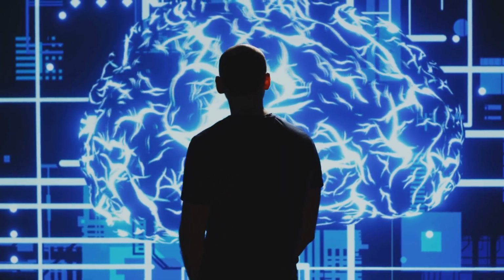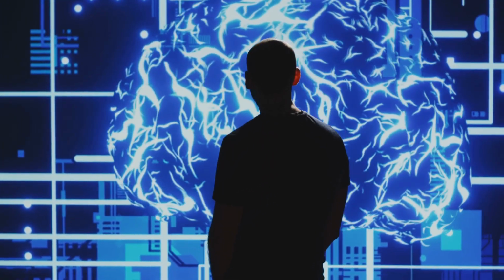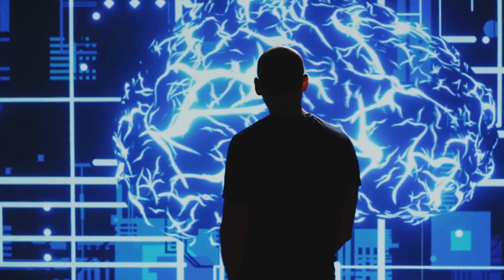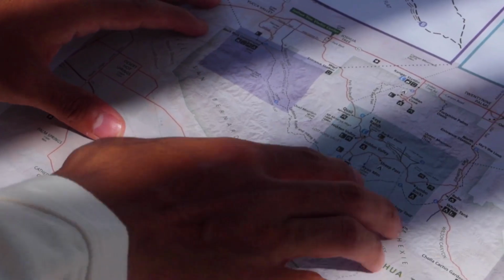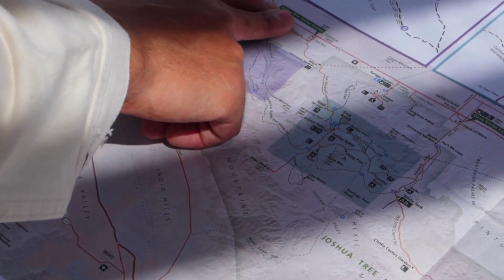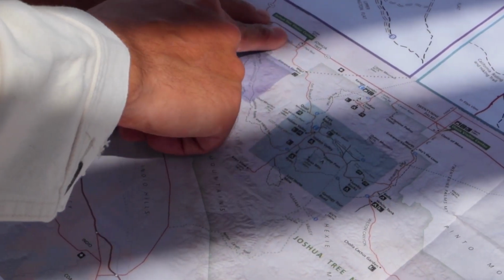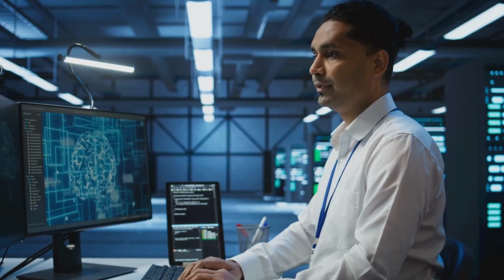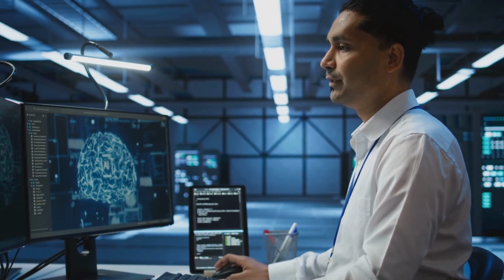The AI revolution, deep learning and unsupervised machine learning. This is where things get really futuristic, but it's happening now. Mineral prospectivity mapping, MPM. Traditionally, MPM often relied on expert judgment, which is great until deposits are hidden under thick cover, making it tough for even the wisest geologists. Enter data-driven methods, especially those powered by machine learning and deep learning.